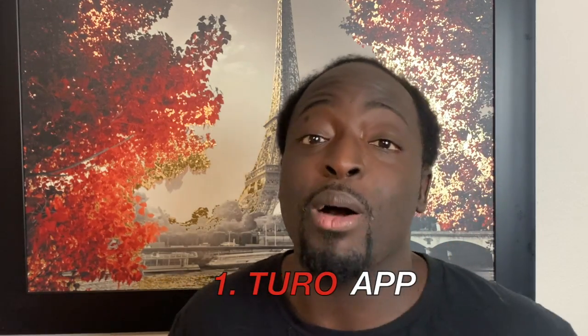The first app I would like to talk about is the Turo app. One of my favorite apps to use is Turo. The reason being is I don't use my car a lot. I don't go a lot of places, especially in Michigan when it's in the wintertime. So why not rent my vehicle out? It's an easy way. It's affordable. The only thing you have to do is download the app. The app is very easy to use. It's very user friendly. You're the host. You create how much money you want to make.